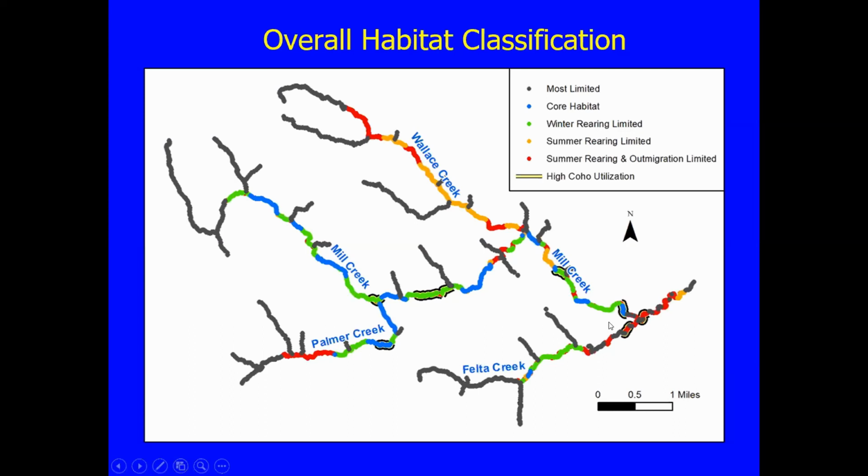The question mark is all these coho here in Lower Mill and right above the Felta Creek, or sorry, Lower Felta and right above the Felta Creek confluence. They seem to be located in places that have pretty severely limiting flow conditions, probably fairly low survival rates there.